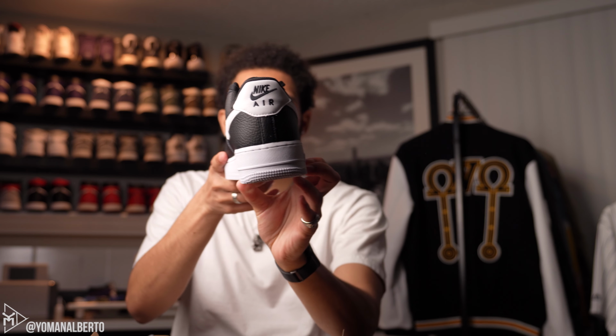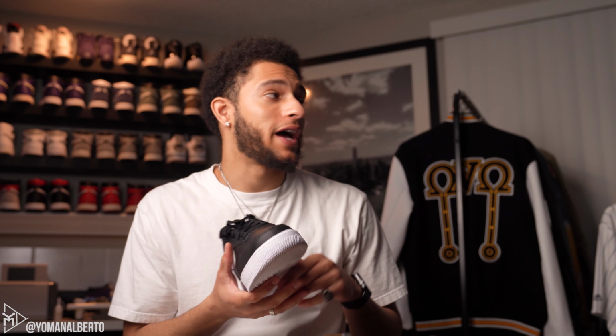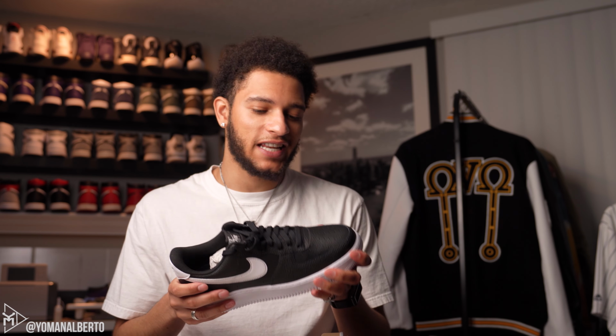And since you guys know I was just bitching about Air Force Ones, let me explain it to you. Air Force Ones are super dope. I actually have a whole collection of Air Force Ones specifically. But if they're all white, guys, and that's all you have, that's boring. You need to be fun. You need to have something different.